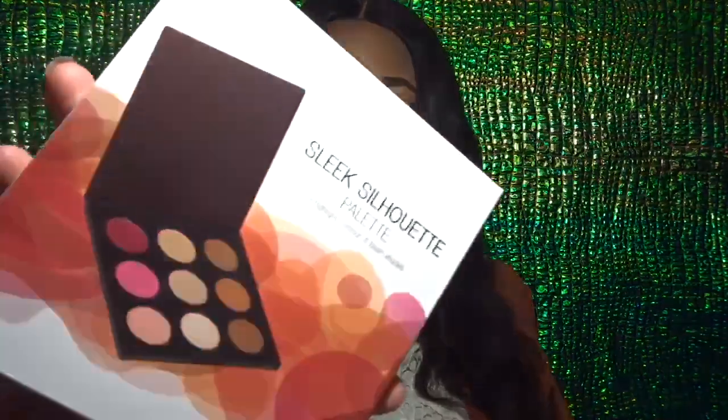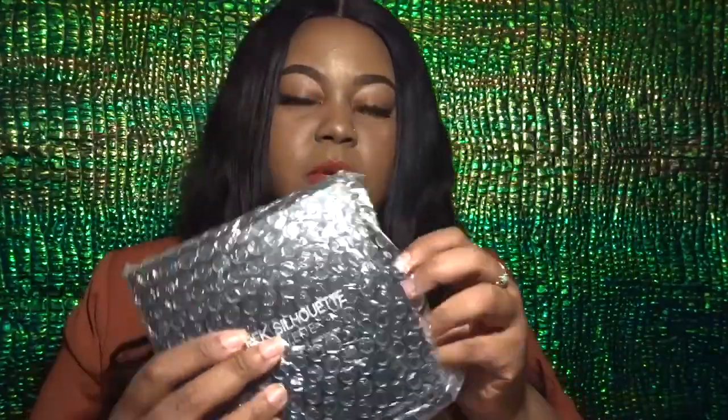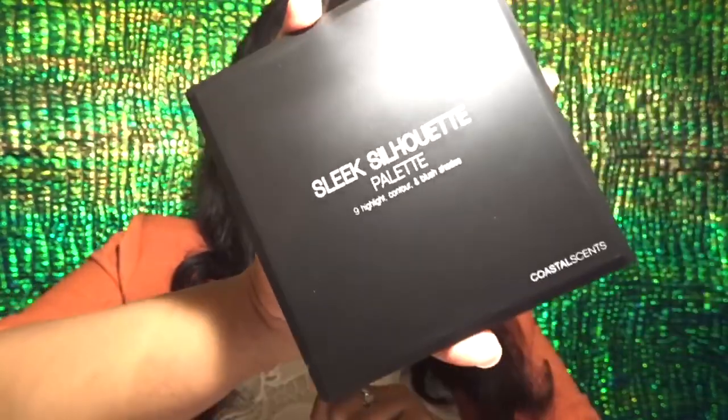The Sleek Silhouette palette is 9 different colors. That includes the highlight, contour, and also other blush colors. So this is how it looks. Inside of it is bubble wrapped, and we're just going to slide that right out of the package. And this is how the outward package looks. It just has the name on the actual palette as well.